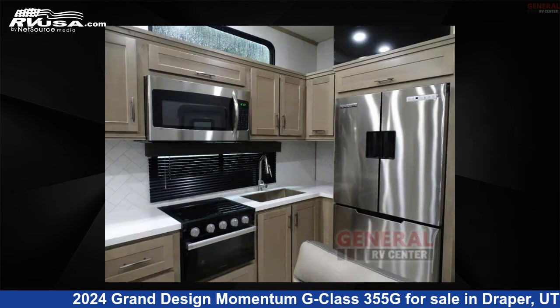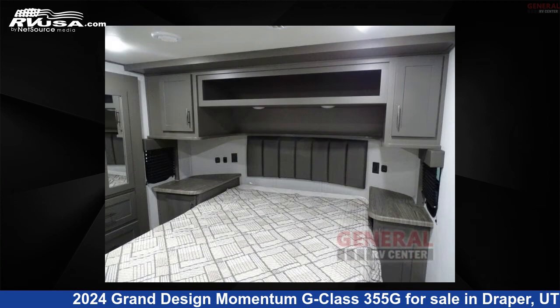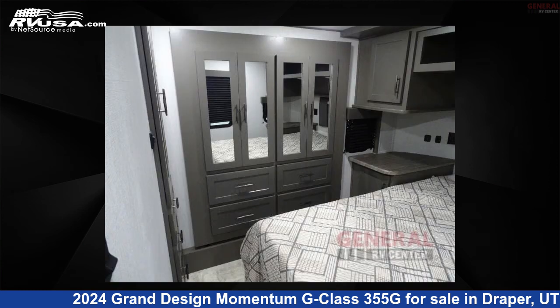This new Grand Design is 40 feet 0 inches in length and features sleeps 8, slideout, and 160 gallons fresh water capacity. The floor plan layout of this toy hauler features front bedroom.